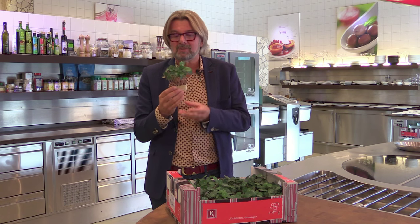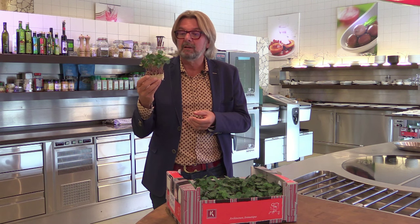Good luck with Zorri Cress. It will be available year round and very well storable.